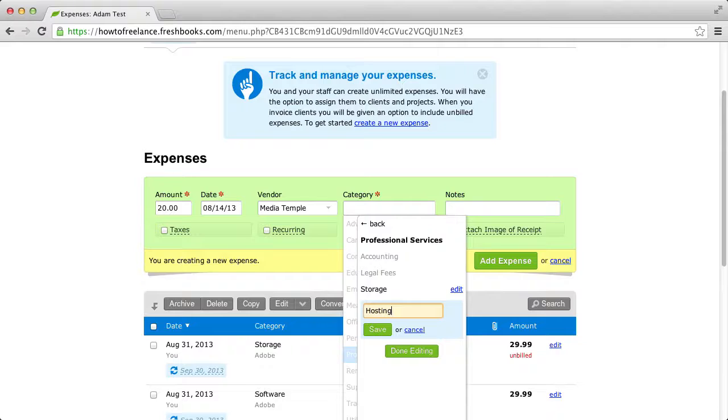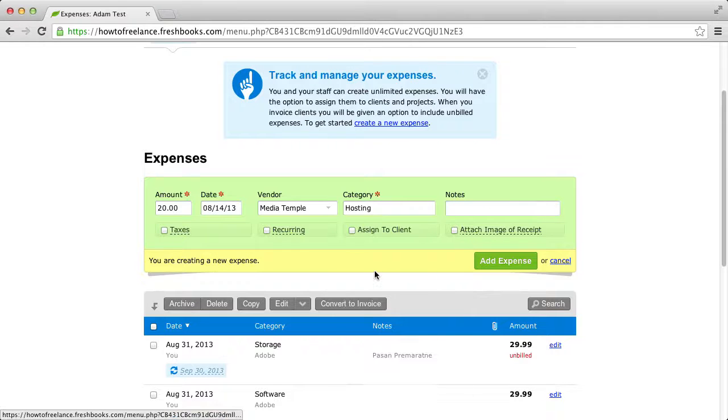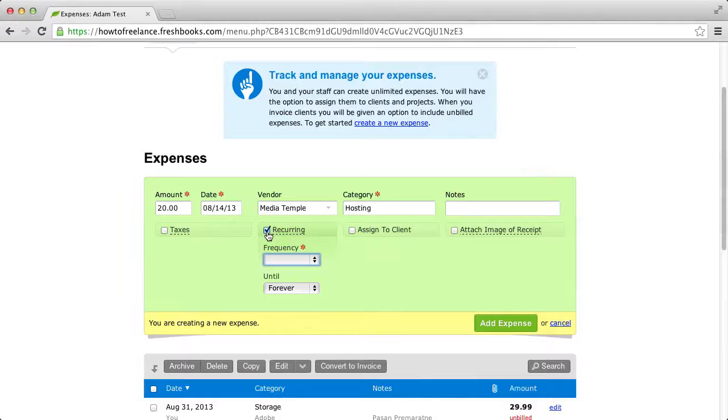Your expenses won't always fit into the provided categories, and that's fine. You can always create your own categories to help you understand your expenses better. We're going to add a hosting category under professional services to help us keep track of this expense. FreshBooks also helps you add in all the little nuances. You can specify how much of your total was tax, whether the expense is a recurring one, and you can attach a receipt if you have one. All accounting software should let you do this.